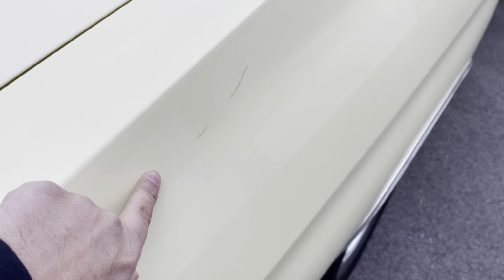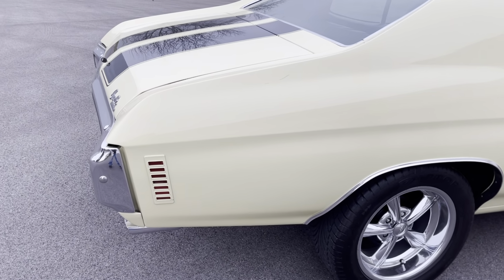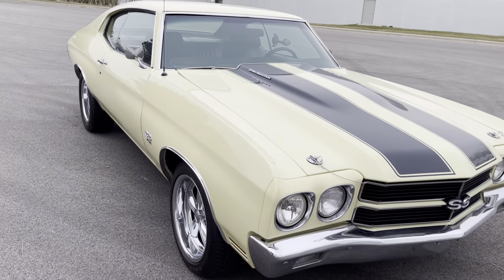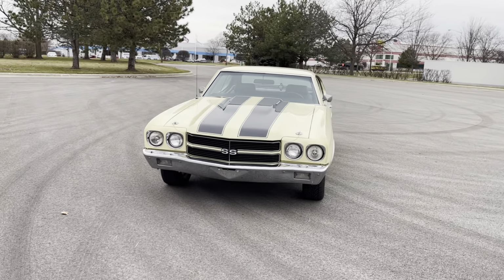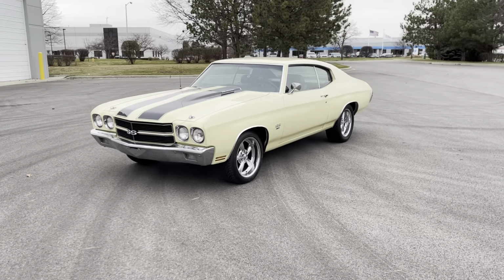This is a touch-up here. They used kind of a wrong color, so we're going to touch this up. From about 5-6 feet away, you won't be able to see it, but right now it's there. Okay. Wow, beautiful. Look at that stance. And we are going to go for a test drive.